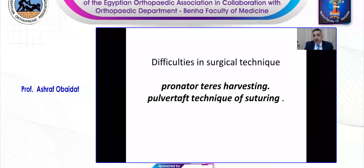The Pulvertaft technique of suturing is also a difficulty. You need to have the correct instrument. You need to have a sharp, small instrument to pierce the tendon and not rupture the tendon. The other thing is the exposure. It's very important to have a very good exposure.